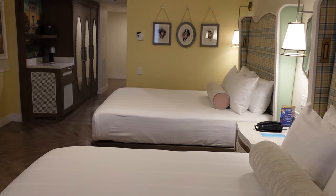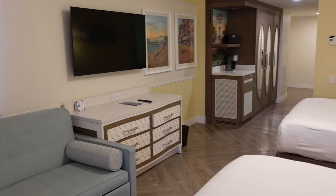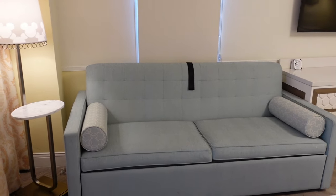I should have turned him off first. But here's a look at the back here. The two queens, the beverage cooler, the dresser, and the day bed.